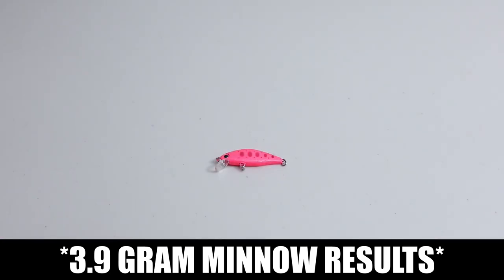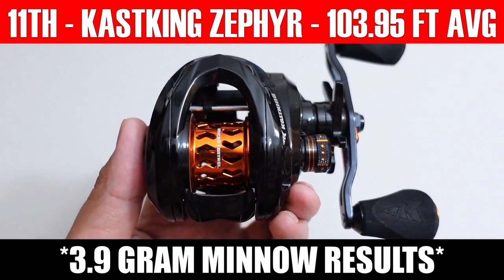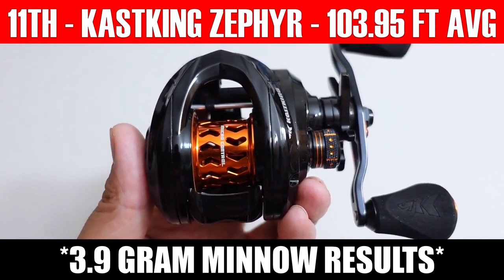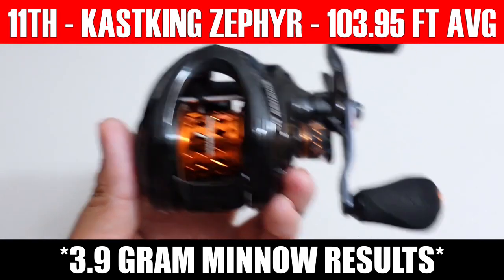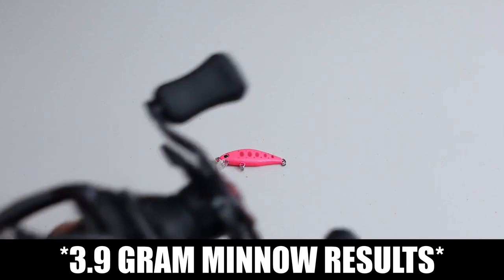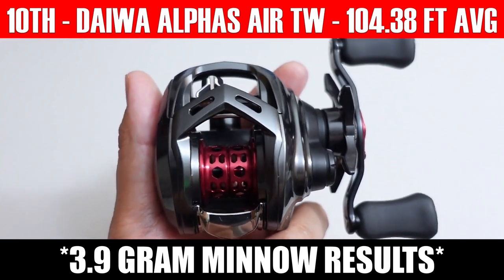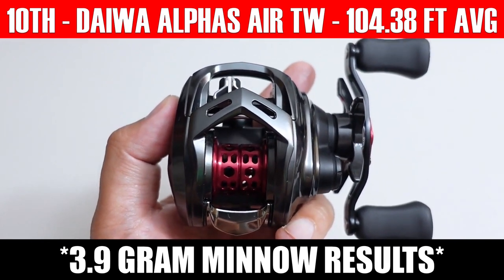Now coming in 11th place is actually the cheapest reel of the bunch. And that is the KASTKING Zephyr with an average of 103.95 feet. So as you can see, price doesn't always equate to better casting, as the Zephyr beat out much more expensive reels. Now coming in 10th place is the DAIWA Alphas Air TW with an average of 104.38 feet. Now that's actually excellent considering the size of the spool, but in this company, it's only good for 10th place.